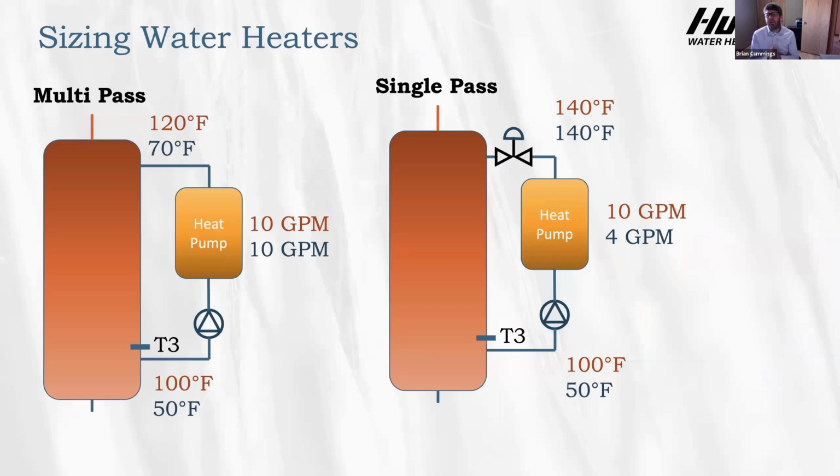So another thing that we do with these, and again, this one's kind of becoming an industry standard here as well. There's two ways that you kind of handle the output of the heat pump. So the first is a multi-pass, and this would be typical for how you do it if you had a heat exchanger on the side of your tank, or external water heater feeding it. And essentially what you have is a constant flow through the heat pump. And so it's going to add a certain amount of temperature. In this example, you have a constant 10 gallon per minute flow, and it's going to add 20 degrees. So if you're at 50 degrees, it's going to go up to 70 degrees. If you're at 100 degrees, it's going to go to 120. So that water has to cycle through the heat pump several times in order to come up to temperature.